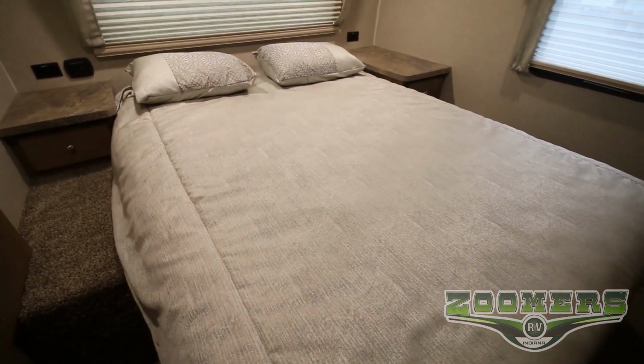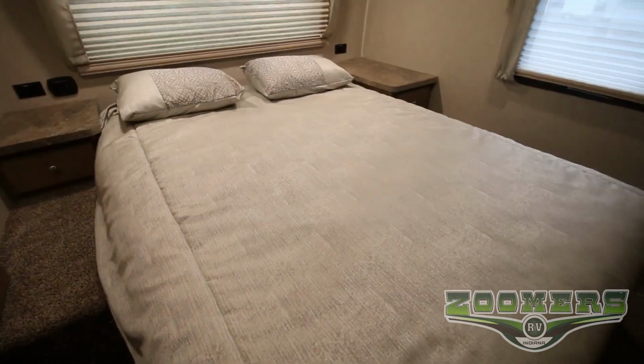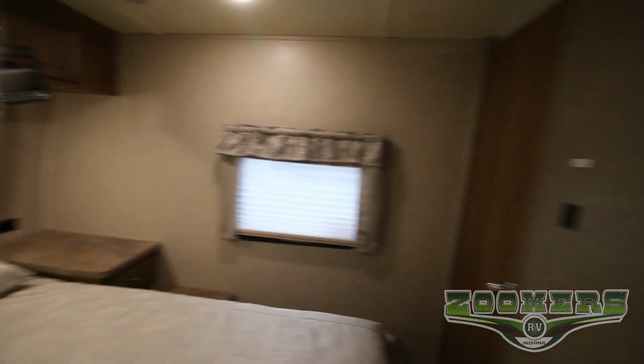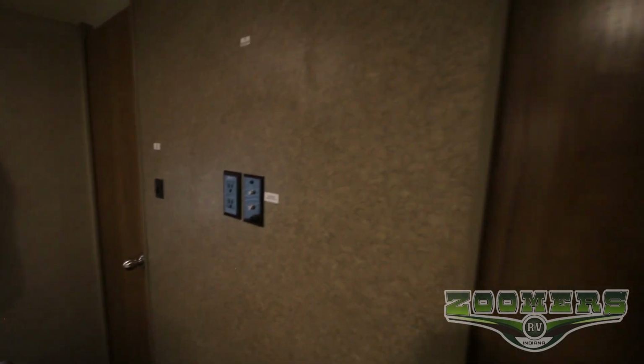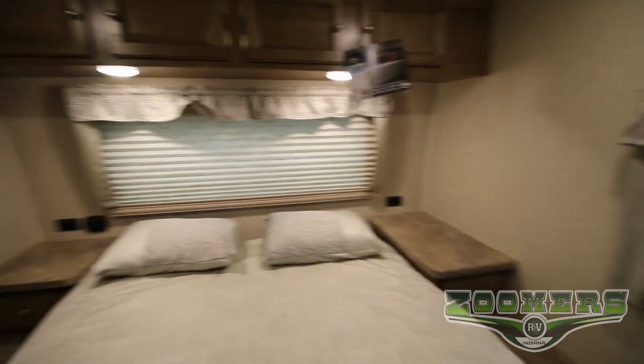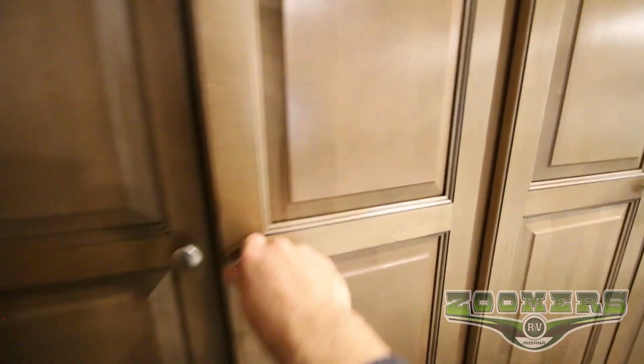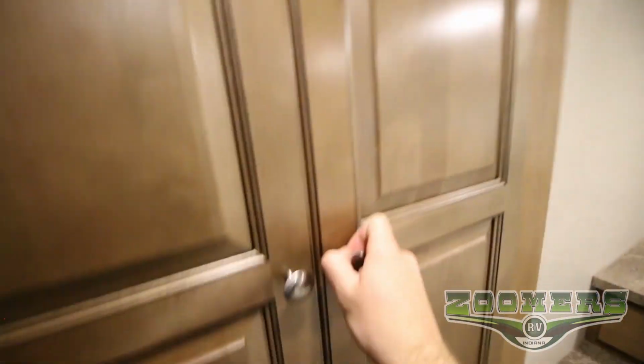Here we are in the bedroom. First thing you'll notice is this nice Serta bed, overhead cabinetry, as well as a place to install a bedroom TV. Moving to the left side here, you also have a large amount of wardrobe space. This wardrobe space is all thanks to the wardrobe slide. As you can see, tons of room for your clothes and other things.